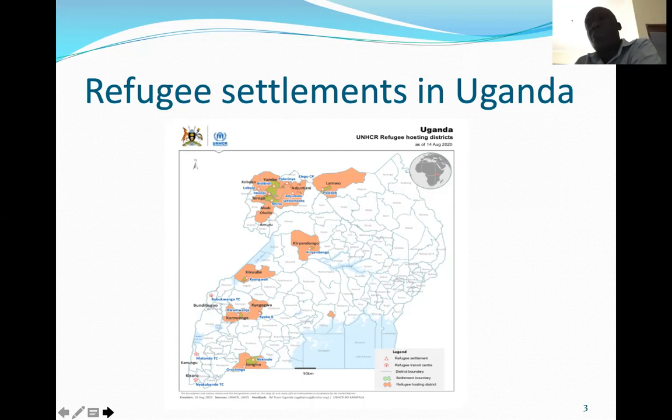Now, the colors, which are maybe brown or pink, indicate the current locations where refugees are settled. In the northeast and northern part of the country, that's where the majority of the refugees are. And these ones come from South Sudan. And then towards the west, you have many refugees from the Democratic Republic of Congo, that is DRC. And then down south, you have refugees from mainly Burundi. And then you see a tiny spot close to Lake Victoria. That is where Kampala is. Here we have what we call urban refugees. Let's talk more about it in the next slide.